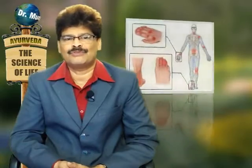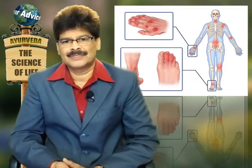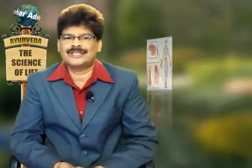Another test, the joint fluid test. Using a long needle, your investigator can remove a small sample of fluid from one of your affected joints, often the knee. Uric acid crystals in your joint fluid may indicate that you have gout rather than psoriatic arthritis.